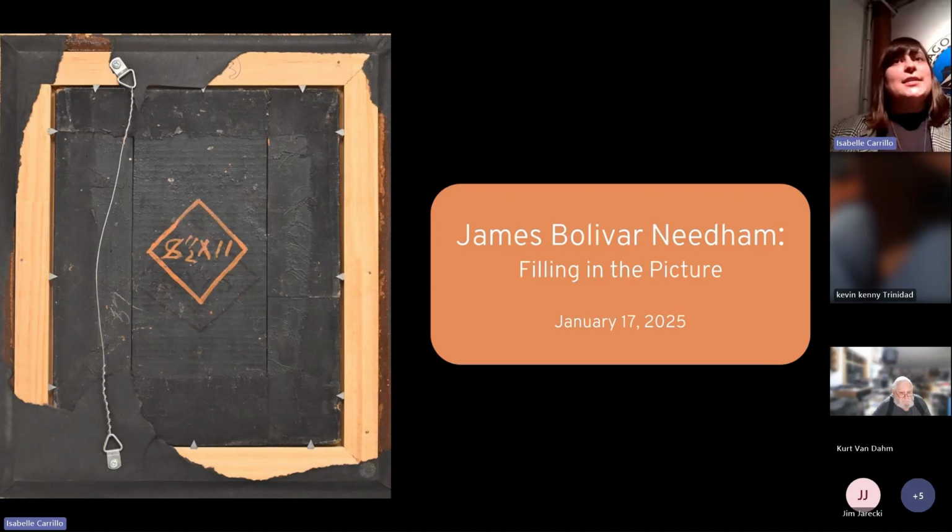I'm very pleased tonight to get to talk once again about these very special 5 paintings in our collection by James Bolivar Needham. If you were here almost exactly a year ago, you heard me talking about these 5 paintings as part of a larger talk on new acquisitions to the museum. If you heard that, you knew that I had put forward an attribution of these paintings. I'm happy to say since then we've confirmed the attribution and I've discovered all kinds of new things about this artist and this work. So I'm very excited to fill you all in.